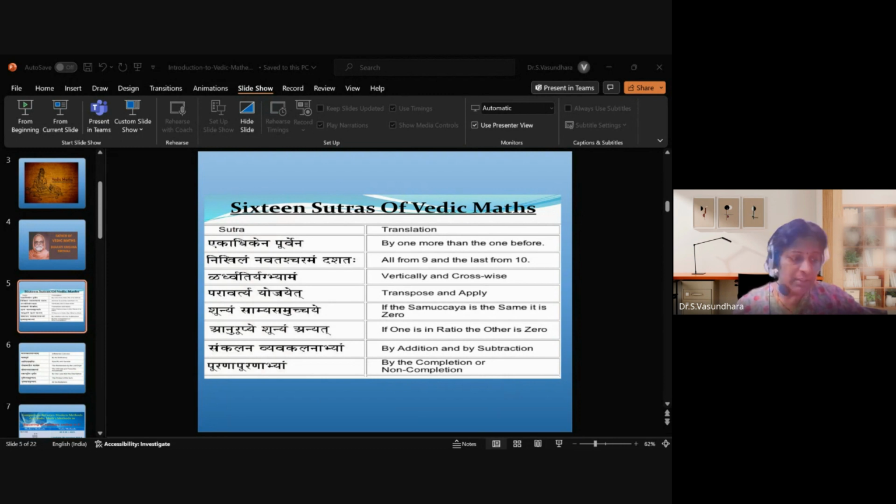For example, if you want to multiply 35 square, then 35 into 35. Here 5 5s are 25, and by Ekadikena Purvena, 4, 4 3s are 12. That is nothing but 12 25.